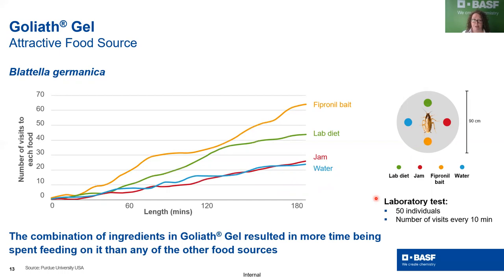If we look at this graph here, the fipronil bait is the orange line up here, which over 180 minutes had the highest number of visits. Next was the lab diet. Then there was the jam, and then there was the water. Which is quite interesting because it means that what we were developing for our Goliath bait was obviously going to be attractive enough.